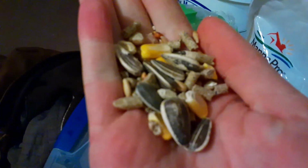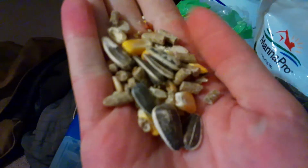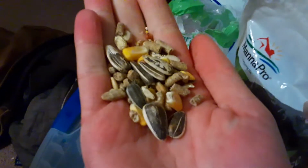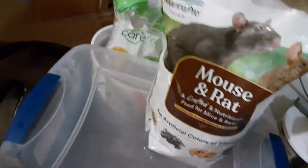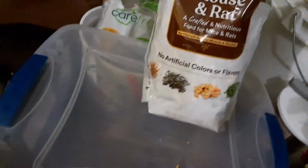they have this. Which, I mean, I guess it's not the worst food in the world, but it's got corn, and that's been known to cause mice problems. Sunflower seeds are okay, but I don't know. I don't personally like foods like this. If I buy anything like this, it's usually in treat form. I usually just get sunflower seeds.